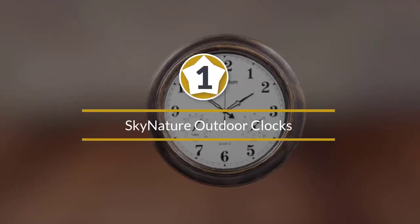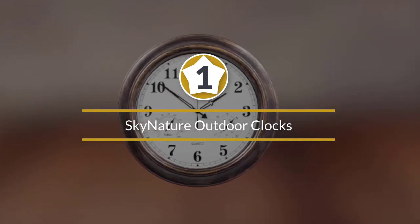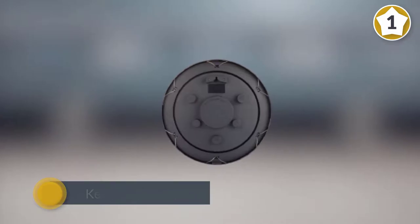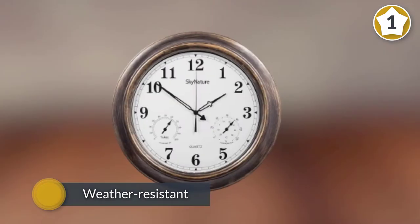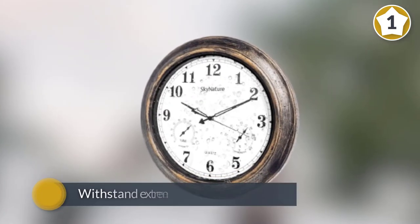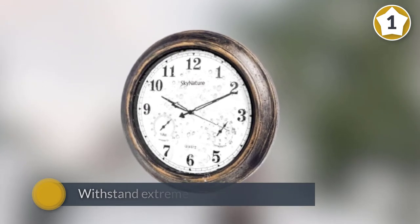Number 1, most popular. SkyNature Outdoor Clocks. Keep perfect time as you relax on the patio, work in the garden, or splash in the pool with SkyNature's 18-inch outdoor clock. The unit combines both a thermometer and humidity gauge into one functional unit. Furthermore, it's weather-resistant, so it can withstand extreme weather conditions without compromising on the functionality. It also works well both indoors and outdoors.